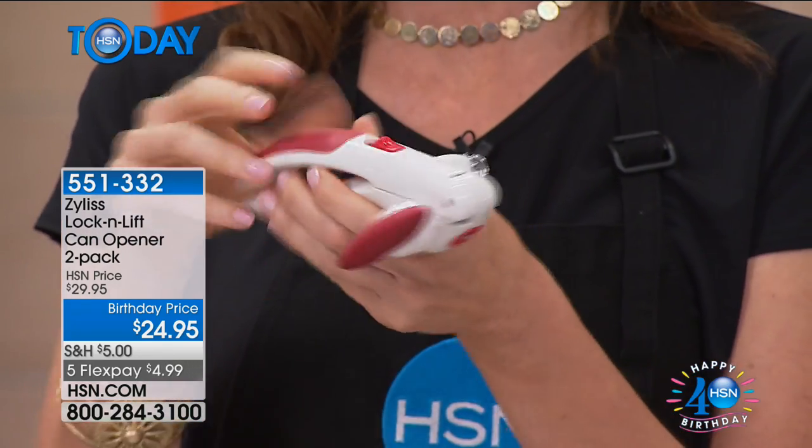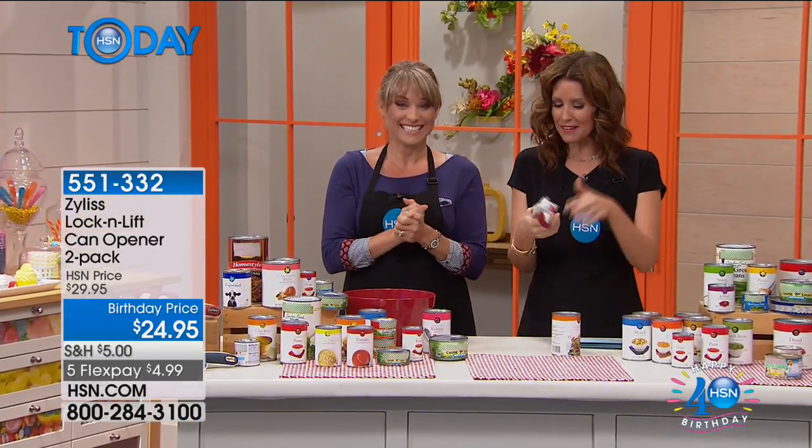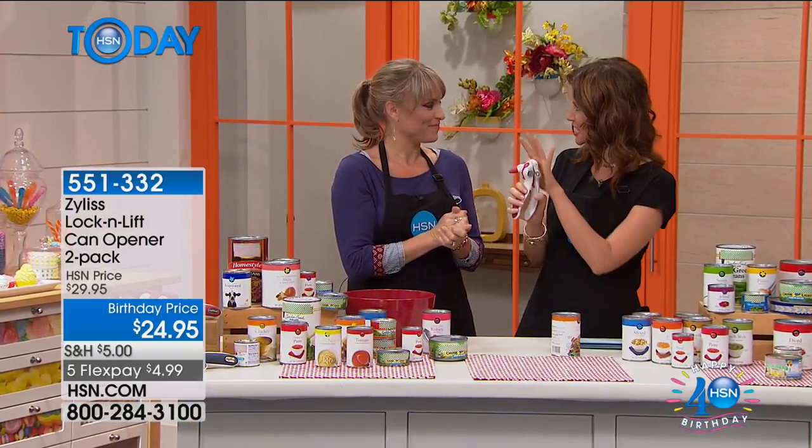Kelly Dietering is here. She was telling me, she was like, these are really good can openers. Yeah, I was like, they're really high end. I said, I've seen can openers before. This is such a nice can opener.